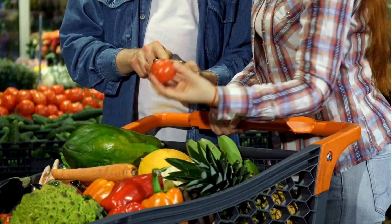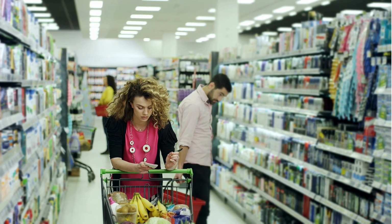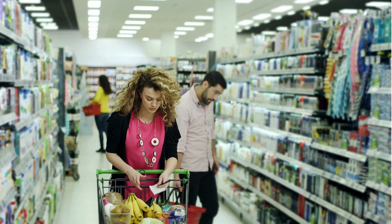Set a weekly grocery budget. Keep track of your spending as you shop to avoid going over. Apps or a simple spreadsheet can help you stay on top of your budget.